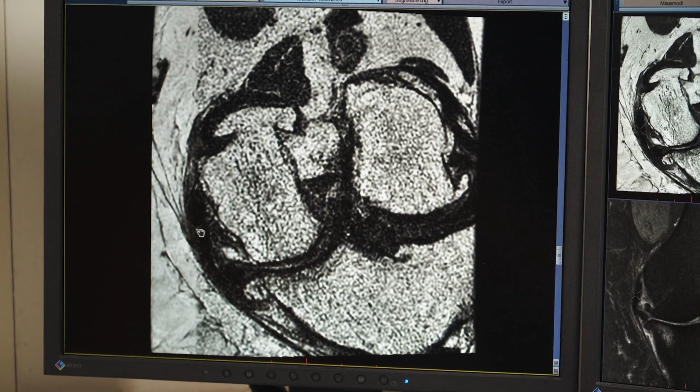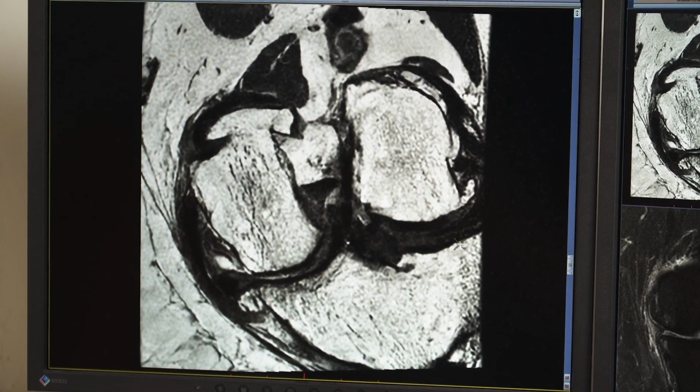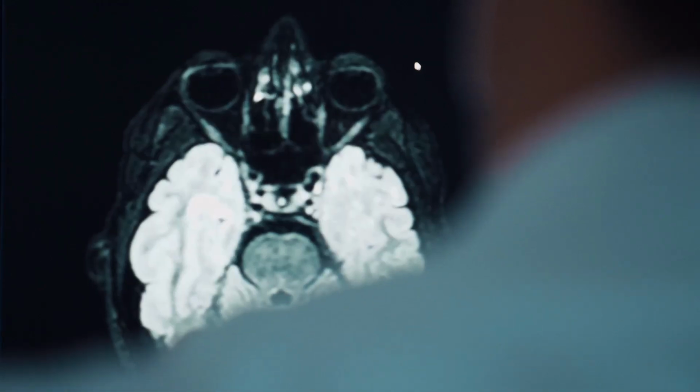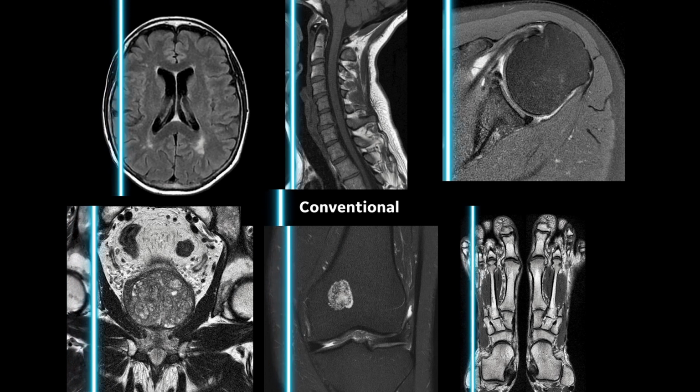These images popped up on this screen. Literally couldn't believe it. We would have thought these images were impossible in any kind of standard scan time. With our Recon DL, you can reduce the scan time at least 50% for 2D sequences. And that is really important in musculoskeletal imaging and spinal imaging.